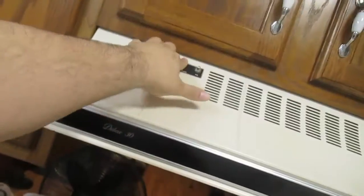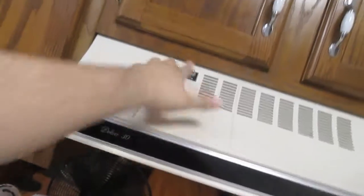Not something that's been needed since I moved in, but the light burnt out on the oven. I have to figure out what kind of bulb that needs, or on the hood. But you know what? In the grand scheme of things, it's not a whole lot. There's a few major things. The vent covers. Gotta get the vent covers.